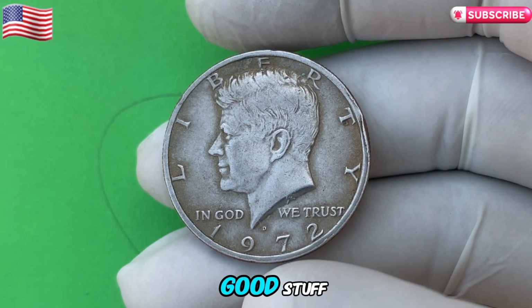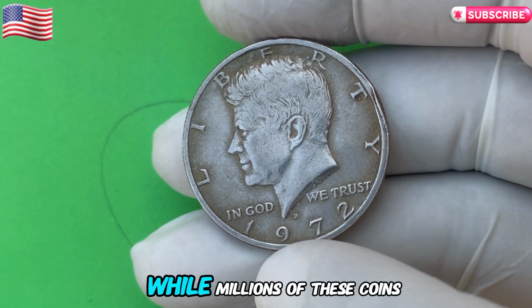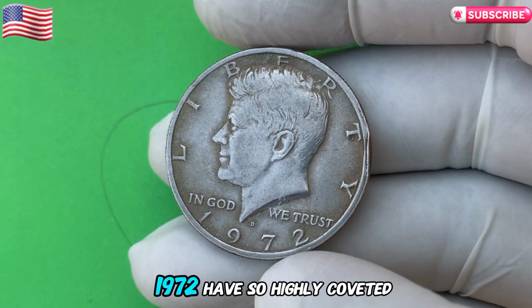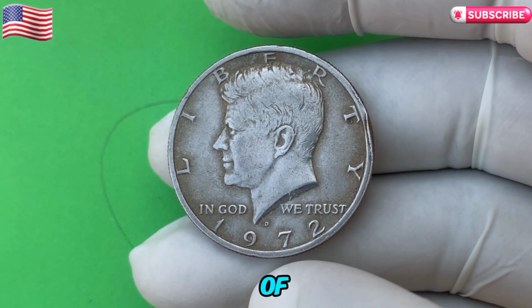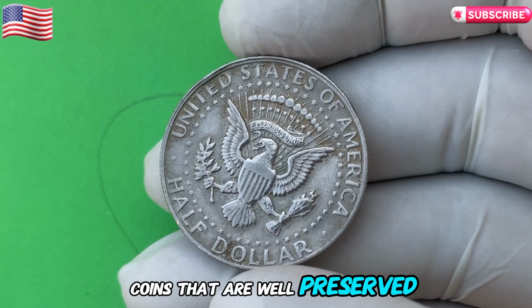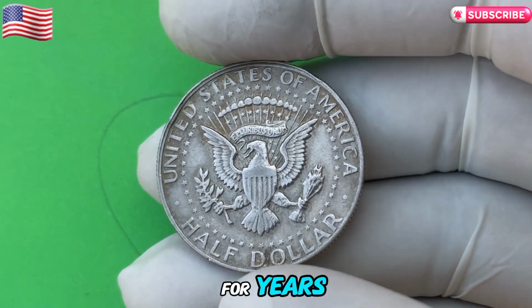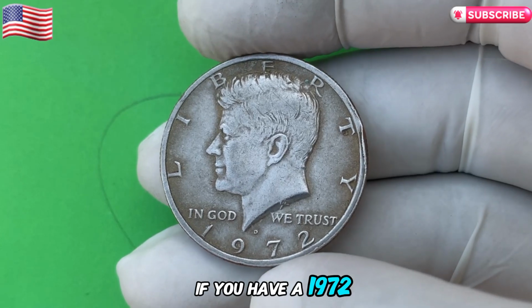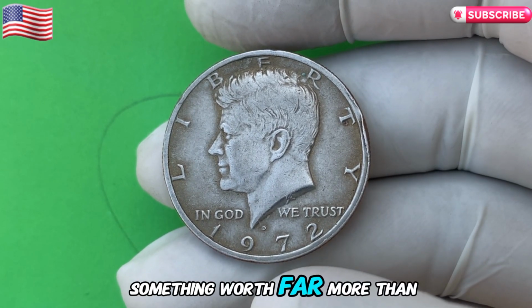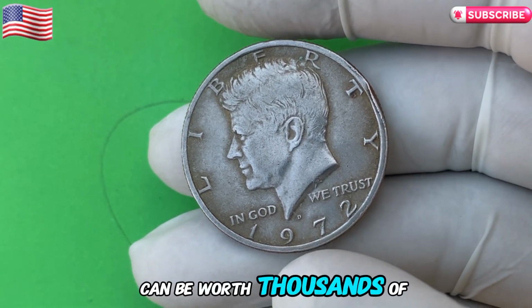Now, let's get into the good stuff. What makes some of these 1972 Kennedy half-dollars so valuable? While millions of these coins were minted, it's the rarities and minting errors that make certain 1972 halves so highly coveted by collectors. One of the most important factors that affect a coin's value is its condition. Coins that are well preserved and show no signs of wear or handling are far more valuable than those that have been in circulation for years. If you have a 1972 Kennedy half-dollar that is in near-perfect or uncirculated condition, you could be sitting on something worth far more than 50 cents. In fact, the pristine examples of this coin can be worth thousands of dollars.